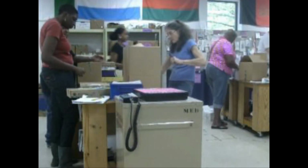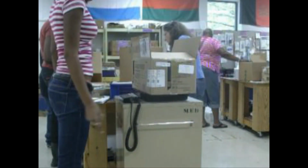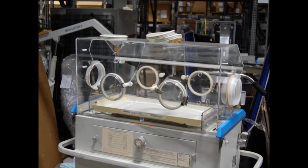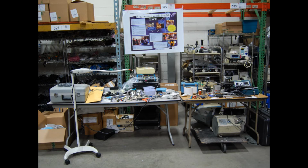After that, another group of volunteers package the supplies into shipping boxes, sometimes filled with one type of item, sometimes with related items that make a kit. Non-consumable, gently used goods, such as incubators and wheelchairs, are needed too. They are recycled by hospitals and then checked by biomedical engineers at MedShare before they are prepared for shipment.